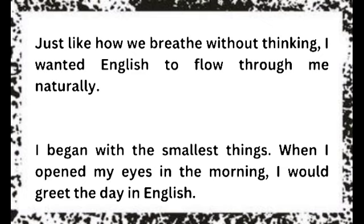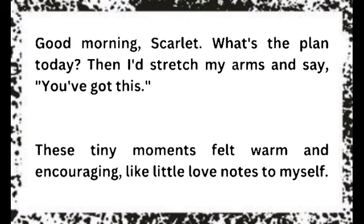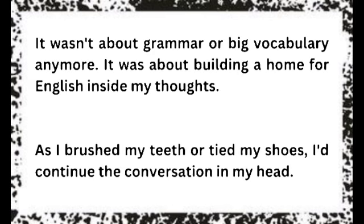I began with the smallest things. When I opened my eyes in the morning, I would greet the day in English. "Good morning, Scarlett. What's the plan today?" Then I'd stretch my arms and say, "You've got this." These tiny moments felt warm and encouraging, like little love notes to myself. It wasn't about grammar or big vocabulary anymore. It was about building a home for English inside my thoughts.